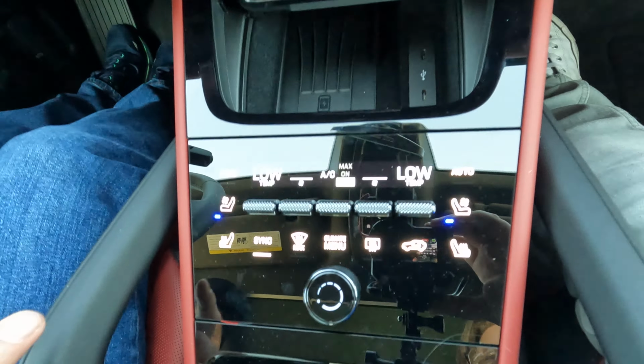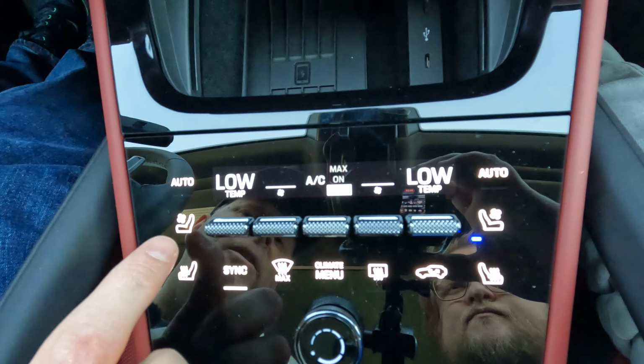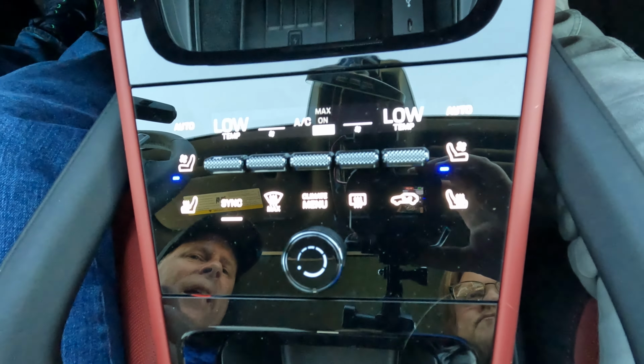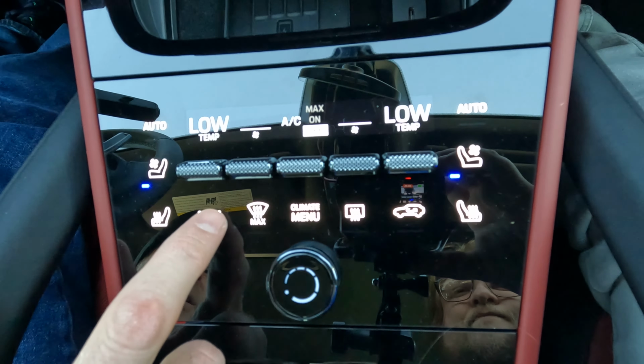And then back here, we have the controls for our dual zone climate control and our heated and ventilated seats. I don't know how well you can hear that, but you actually have that feedback, that haptic response that lets you know that you're doing what you need to do with that. You can sync those together. Again, you can hear the sound.